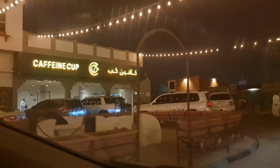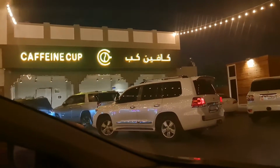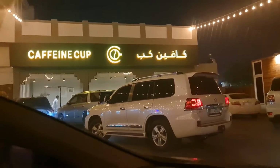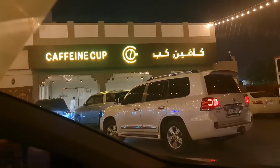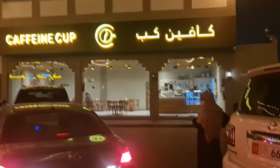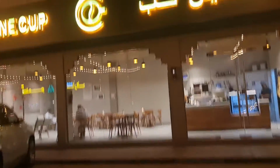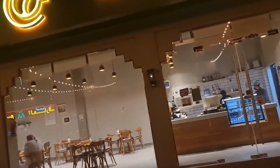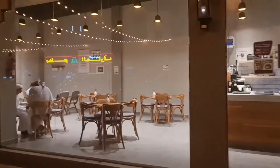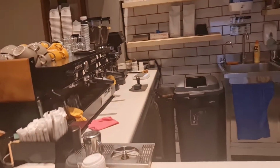It is an oasis town and a wilaya, a province on the border between Oman and UAE. Usually people go here for shopping, and even if they want to go to the UAE, they can pass through Buraimi. But we are here for the caffeine cup, which we heard a lot about. So we thought, why not give it a try?